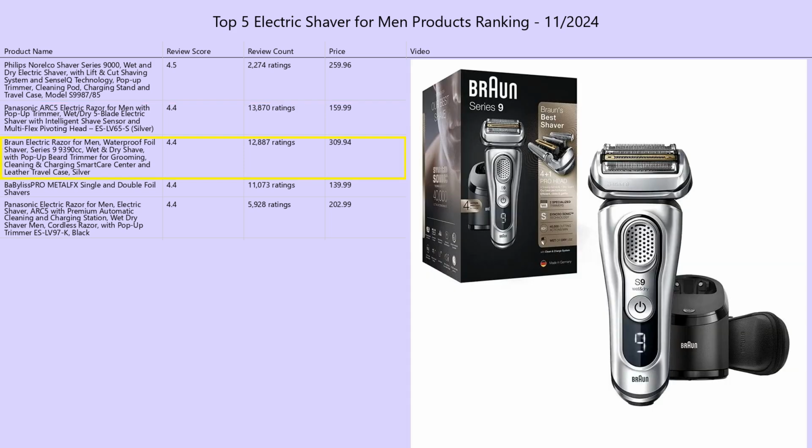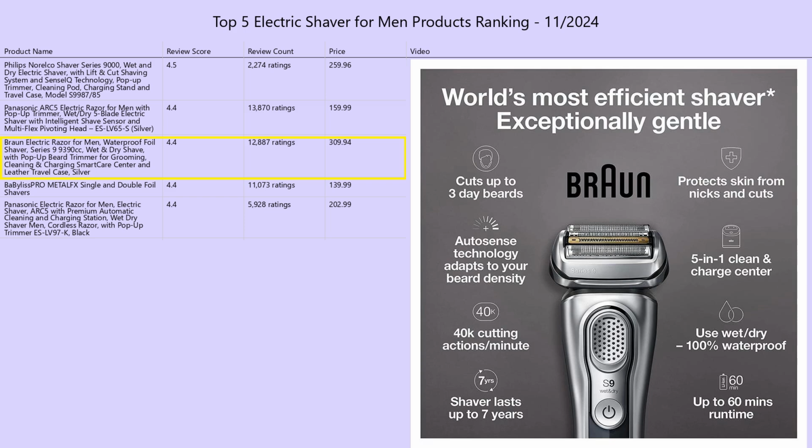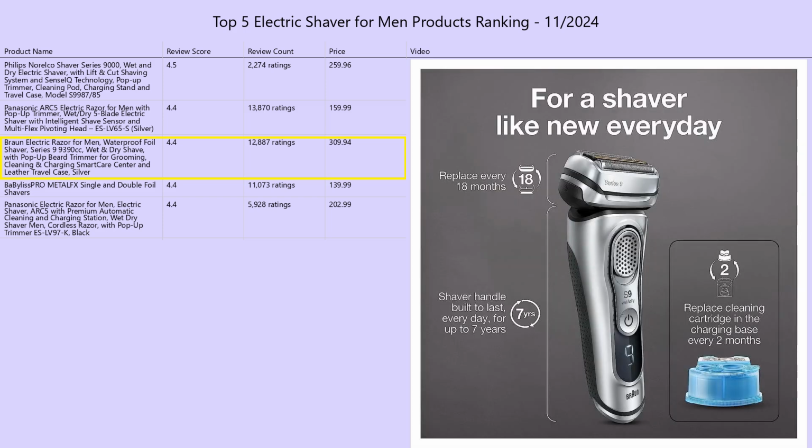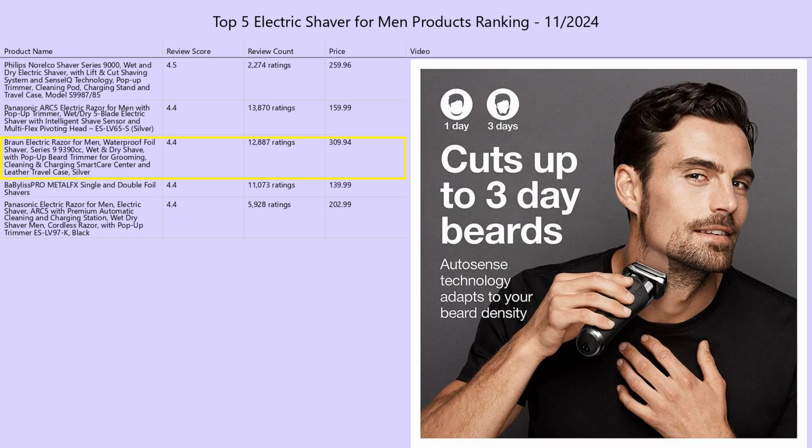The three-ranked product is Braun Electric Razor for Men. Waterproof Foil Shaver. Series 9390cc. Wet and dry shave, with pop-up beard trimmer for grooming. Cleaning and charging SmartCare Center and leather travel case. Silver. Review score 4.4. Review count 12,887 ratings.